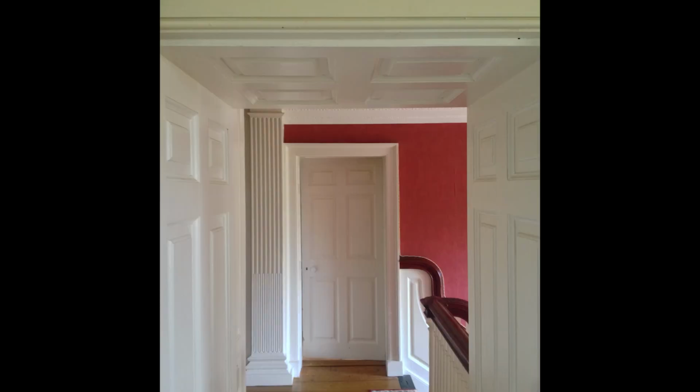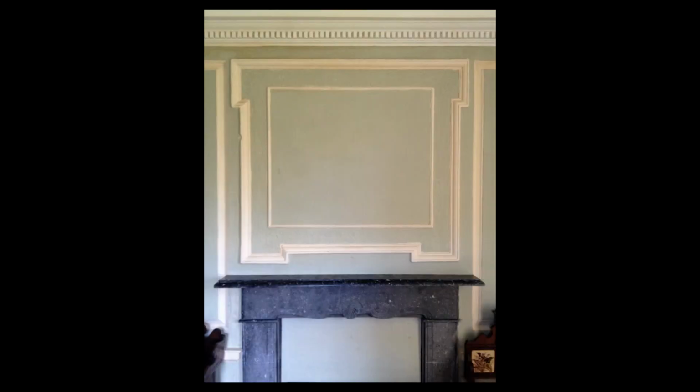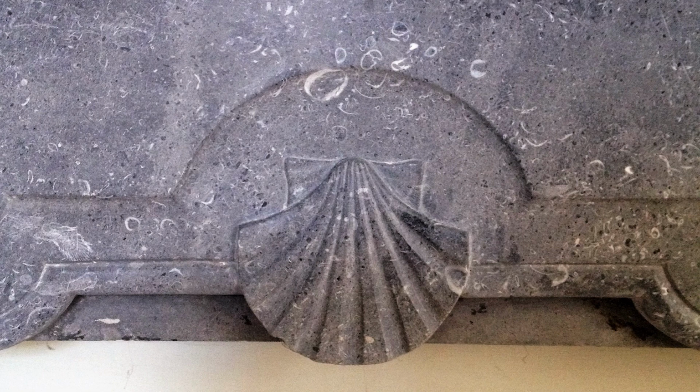Up on the bedroom floor, the rooms once more retain much of their 18th century decoration, including panelling. And that's true even in some of the bedrooms, such as this one, which features an original chimney piece made from that particular form of Irish limestone known as Kilkenny marble. And note here too the use once more of the scallop shell motif.